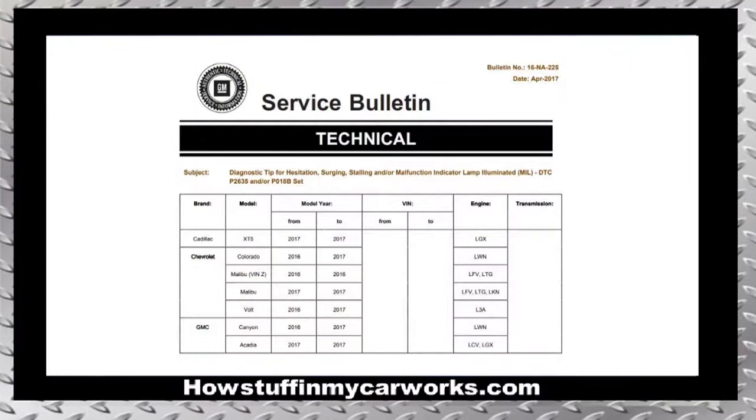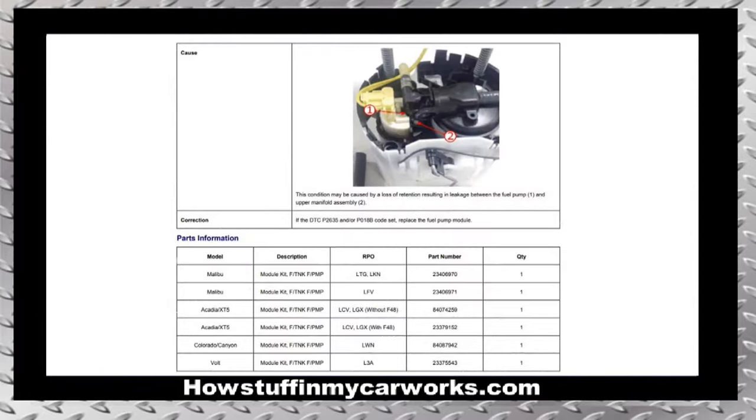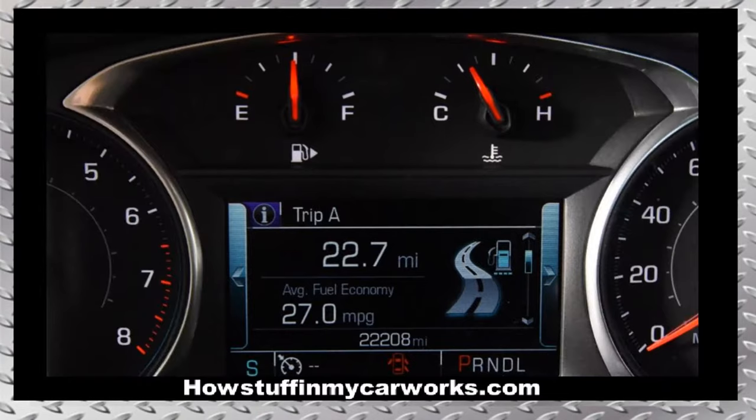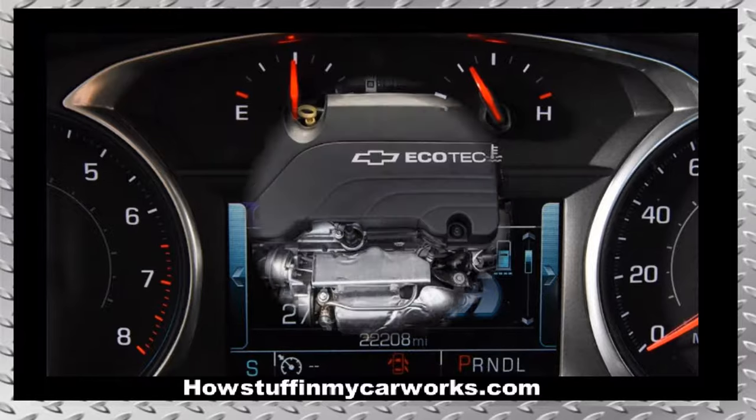Number 7. GM issued a TSB for 2017 models that are experiencing hesitation under acceleration or engine stalling while driving. If the engine codes P2635 and P018B appear, the issue is caused by a defective fuel pump and it needs to be replaced. Number 8. The fuel gauge in vehicles that have 13-gallon tanks tends to display an incorrect fuel level on the dashboard.